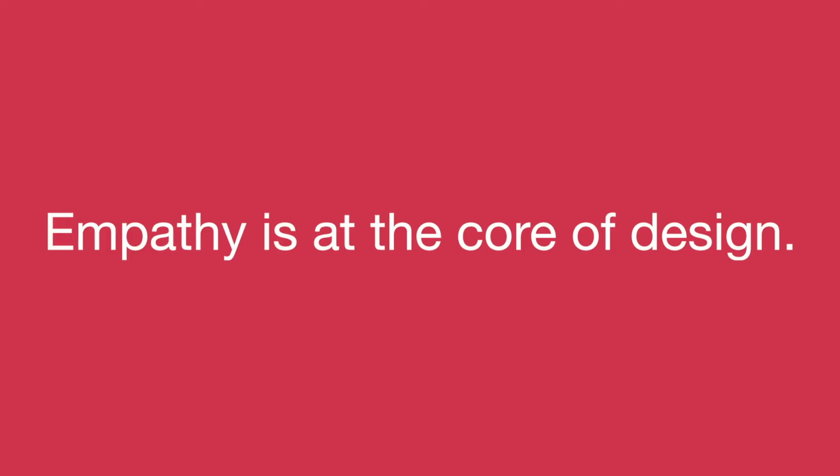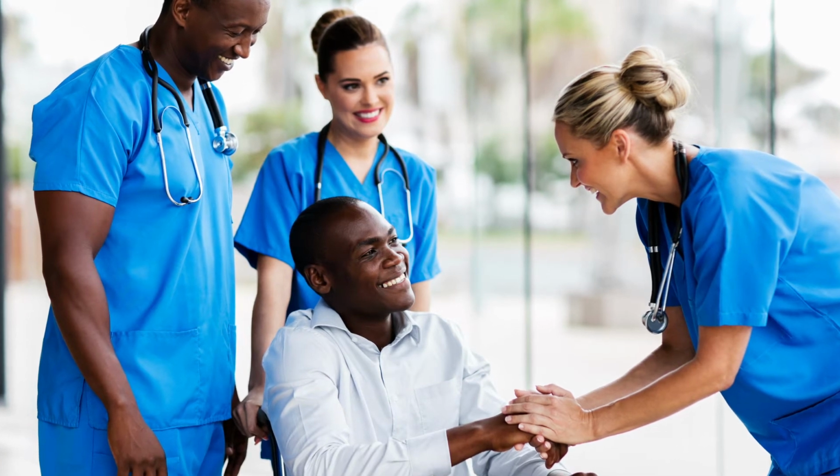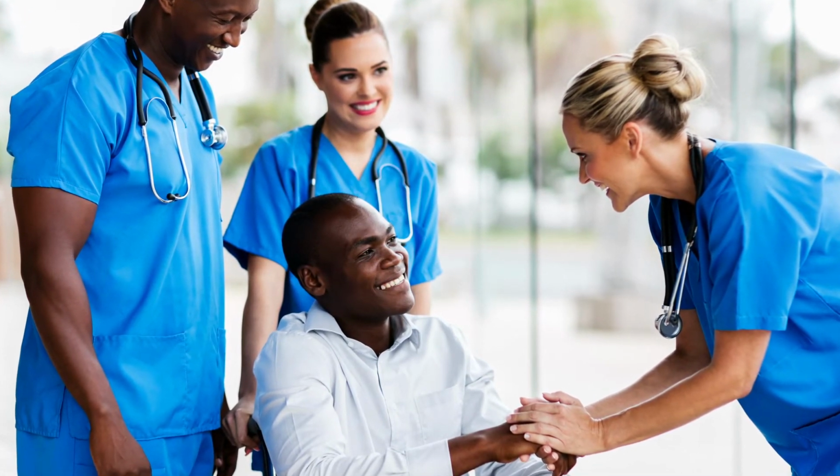Empathy is at the core of design. Empathy is the ability to share or understand another person's situation or feelings. As a designer, empathizing with your potential user can help your design to better address their needs.